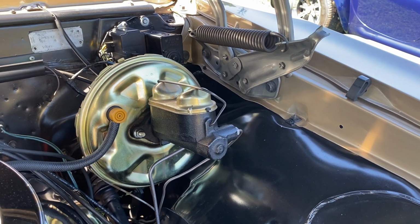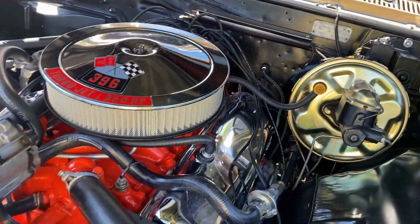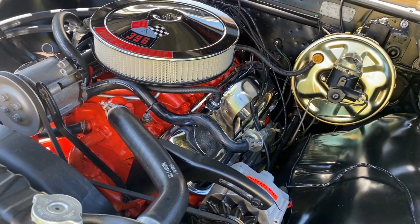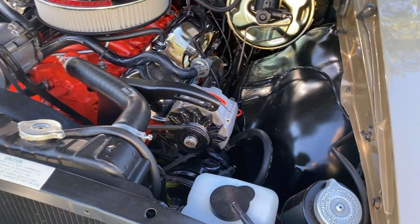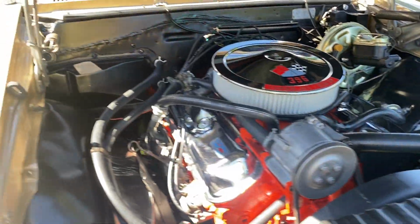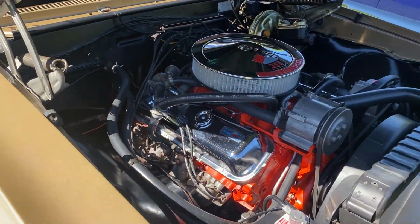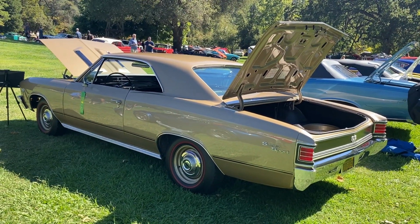There's a dual cylinder master cylinder, new for '67 for safety, works really well. This is just a very nicely, correctly restored car. I see original hose clamps, and there's the remote filler for the power steering, only on the big block cars. It has small dog dish hubcaps. Just a nice looking car.